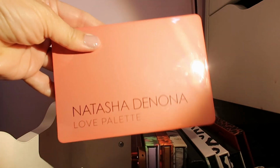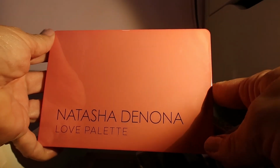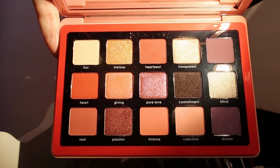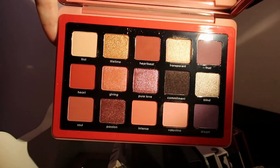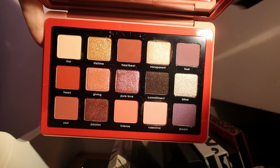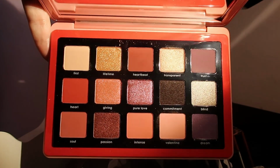This one also from Natasha Denona, the Love palette. Whoa, this is relatively new in my collection. Of course I'm keeping it. This is also beautiful. Very, very beautiful. This one is good for Valentine's Day, but not only. If you're going on a romantic dinner or an event, or you want something pink and red and purple, definitely this one is the right one.